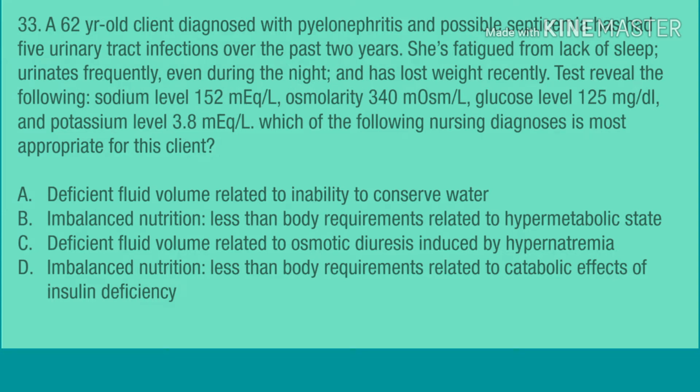A. Deficient fluid volume related to inability to conserve water. B. Imbalanced nutrition, less than body requirements related to hypermetabolic state. C. Deficient fluid volume related to osmotic diuresis induced by hypernatremia. D. Imbalanced nutrition, less than body requirements related to catabolic effects of insulin deficiency.